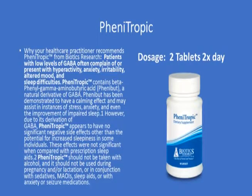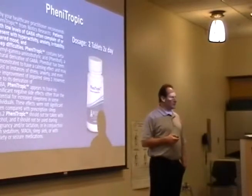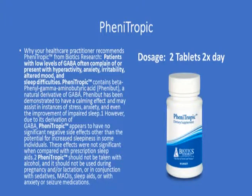This is what I use. I came out with this probably about a year ago for biotics. And this is a GABA. This works on the GABA receptor. And if you read this, it contains a natural derivative of GABA. Phenibut has been demonstrated to have a calming effect and may assist in instances of stress, anxiety, even improvement of impaired sleeping. However, due to its derivation of GABA, it appears to have no significant negative side effects other than the potential for increased sleepiness in some individuals.